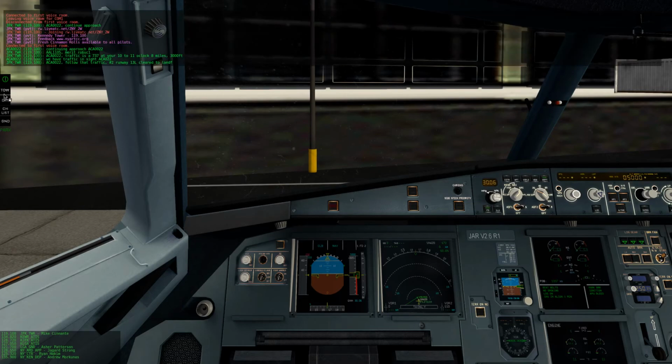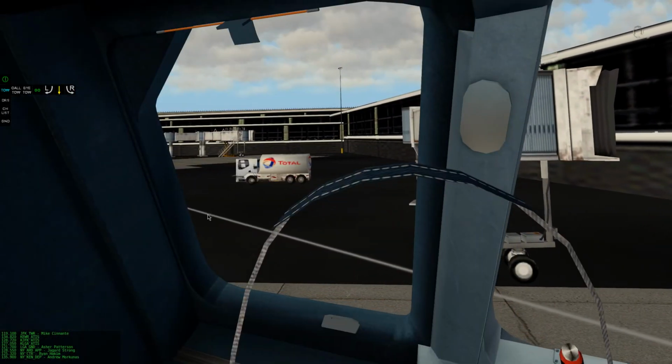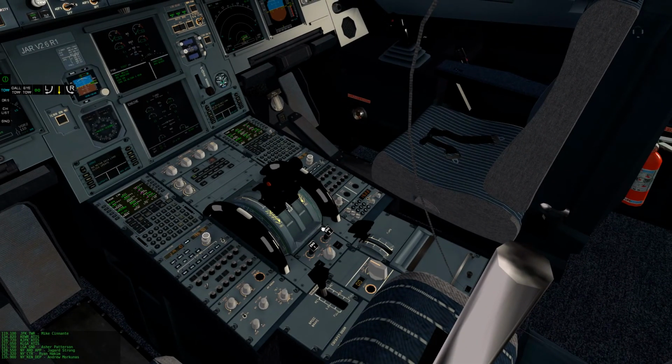Alrighty, so we are good for pushback. We're going to go ahead and go. Engine mode selector is on. We're going to push back just a little bit here, and then let's go ahead and fire up engine number 2 today.